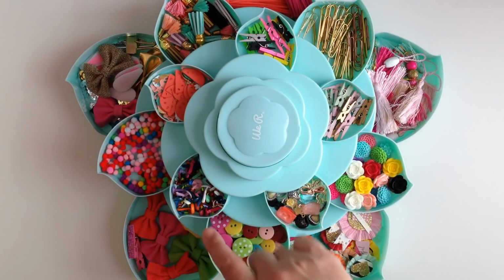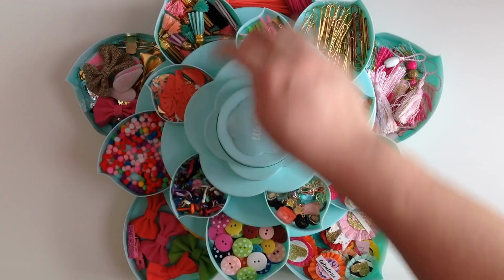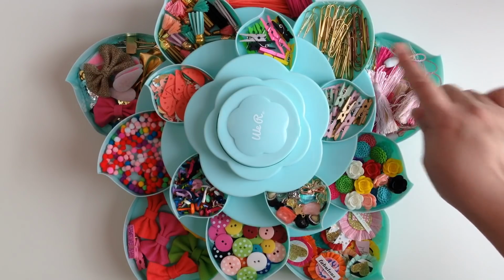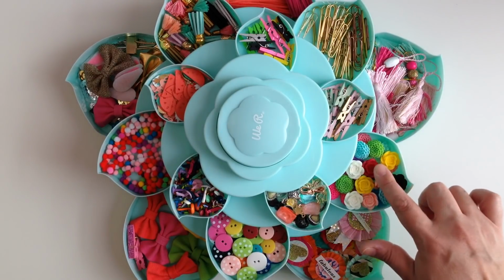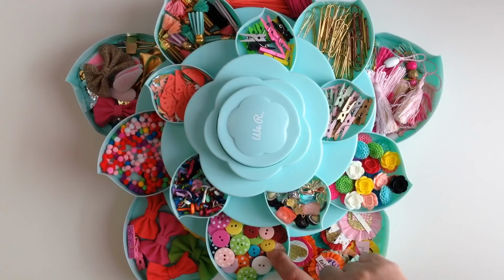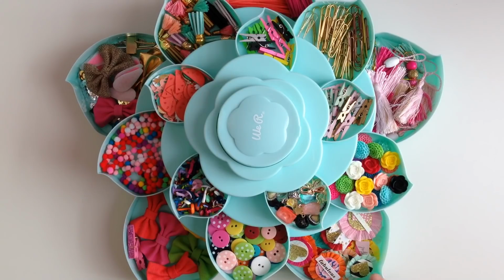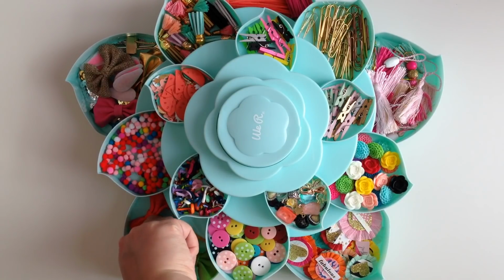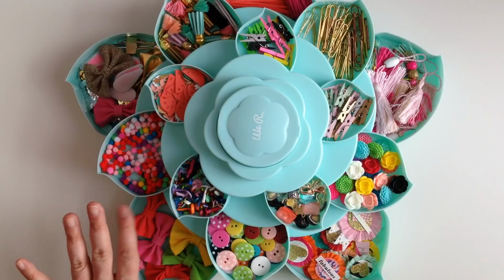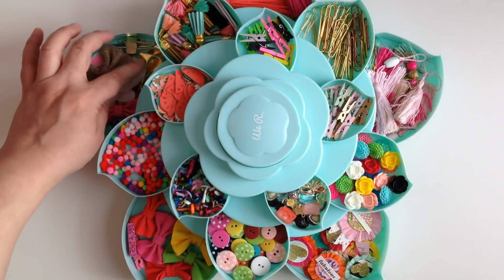Now the second set of petals, as you can see here, I have some pom-poms, some mini tassels, some gold clips, and some rose gold mini clips. In here I have some resin flowers, super cute, I love these. And then over here I have a mixture of very colorful buttons with polka dots and some that don't have polka dots. And then when we work our way to the last petals of the holder, I have two little glitter clips here, a bunch of colorful bows. I think this one got stuck. Yeah, I have a bunch of little colorful canvas bows. And then over here is just a mixture of different things.